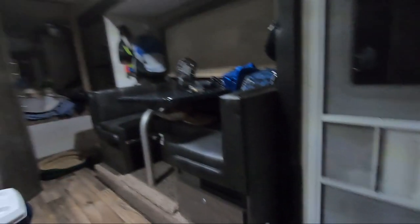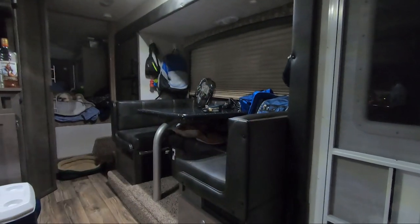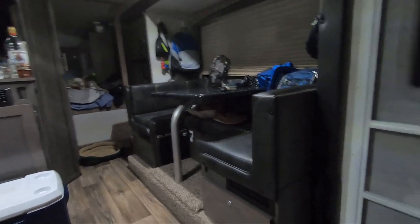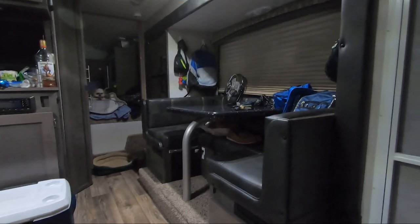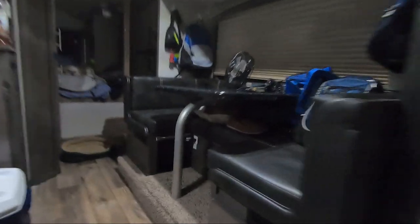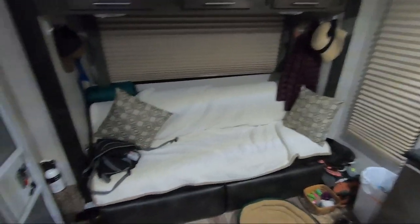On the plus side, we got our truck camper figured out. We are now able to use the dinette. We managed to get all storage squared away on the dinette. So that's usable now, which is nice. We're actually talking about taking the couch out now instead of the dinette, like I previously thought, maybe.